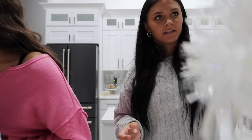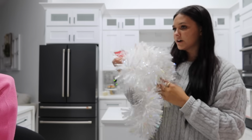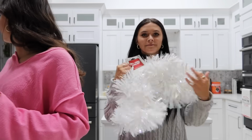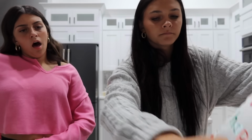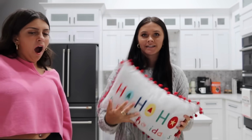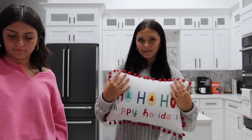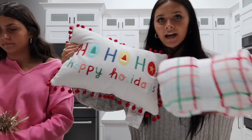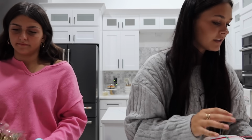And then I got this tinsel garland from Five Below. Always get garland, it's so fun and pretty. And then last thing that I got is this pillow. I decided to get it because it was really cute. It's my first ever decorative pillow, I think. Maybe not, I don't know. But I thought it was cute because it kind of matches the throw pillow. So yeah, that's everything that I got.